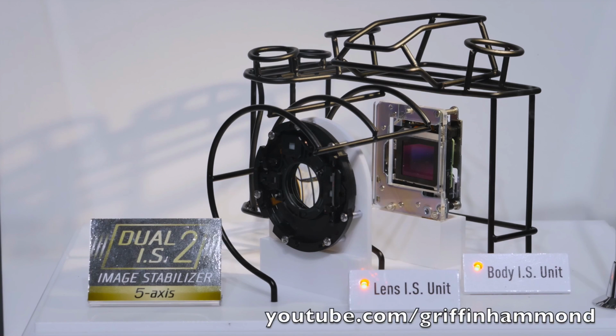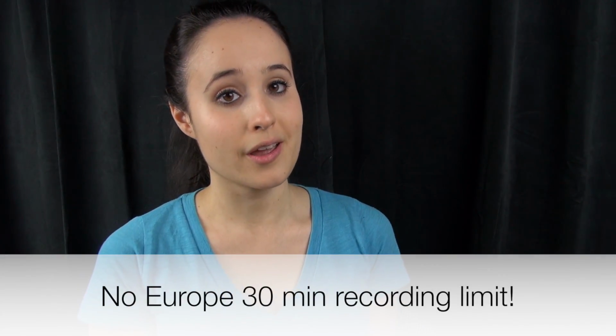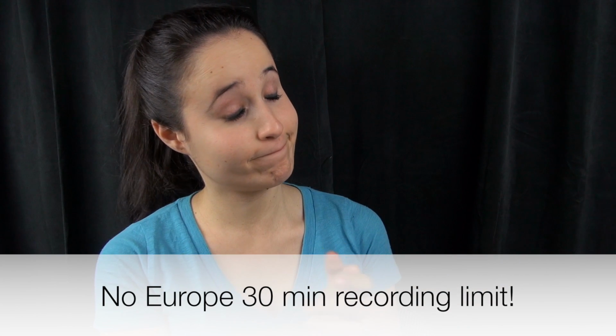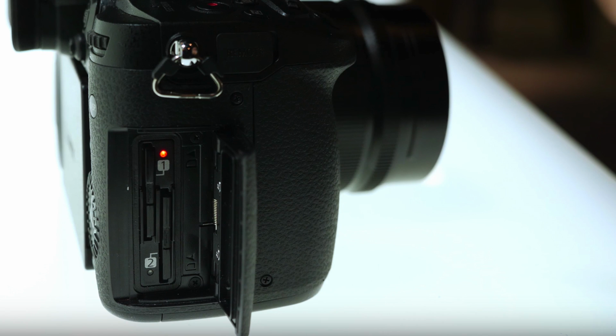But this G5 is amazing because not only does it have in-body stabilization now, so you have the sensor that's stabilized, but you've got unlimited shooting 4K. That's nice. Basically, you've got 2 SD card slots. You can just continue filming till your heart's content. Not only does this shoot 4K, but it shoots 4K at 60 frames per second.